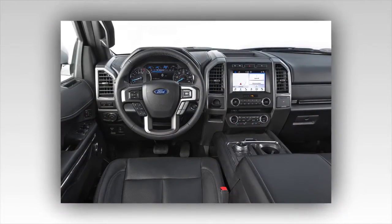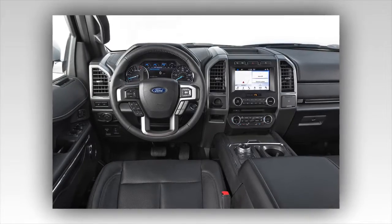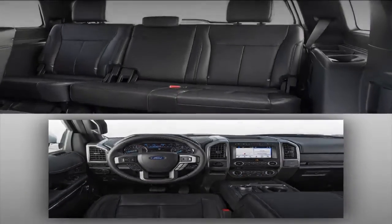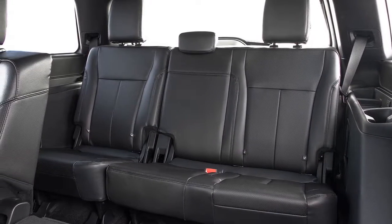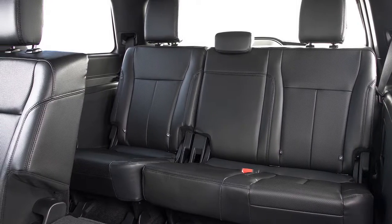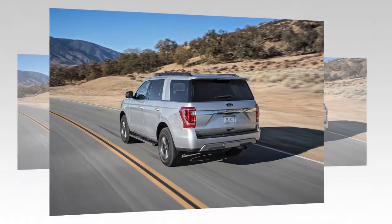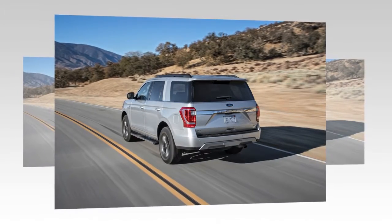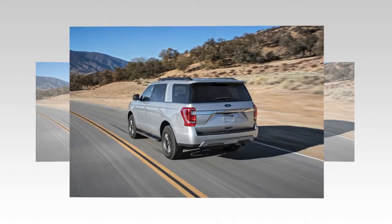The third row is just as impressive, offering space that's more than livable for adults. Sliding the second row forward to access the rearmost seats is simple and intuitive, and climbing out is easy, too. Once you're back there, you won't feel like you're in a penalty box like in some other SUVs.